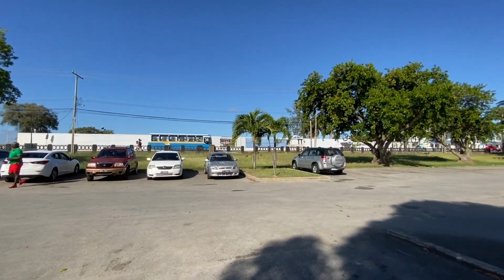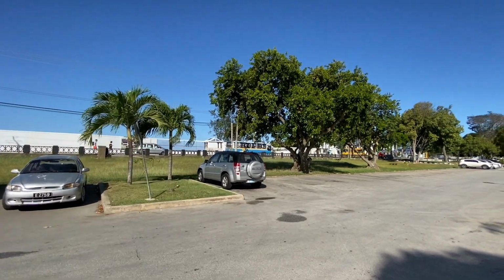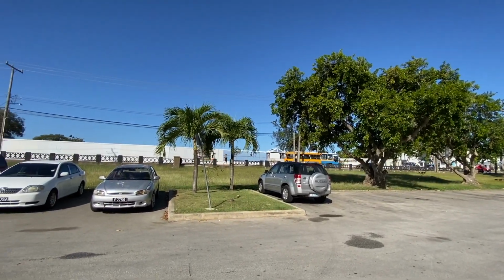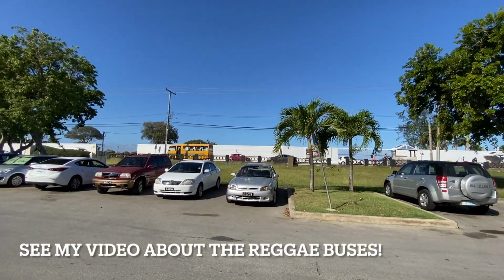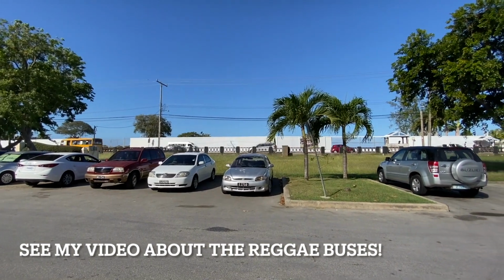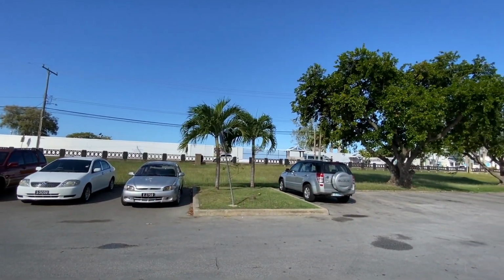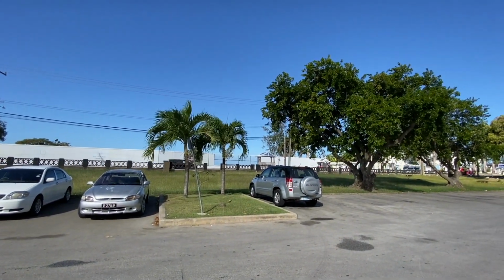You can see a bus, the blue bus, that's one of the government buses. And coming soon is an orange bus. And those are privately owned and they're called the Reggie buses. They are very fast and very efficient. Have a new bus every 10 minutes, so you can get around very easily on the island.